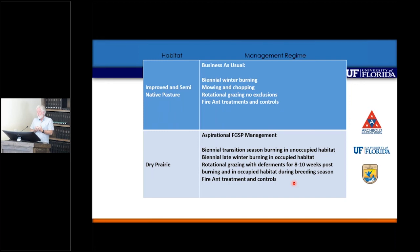And then sort of business as usual, which is our typical management regime for cattle on a working cattle ranch: biennial winter burning, mowing and chopping as needed, rotational grazing with no exclusions. We are adding fire ant treatments and controls in both of these factors in the management regime.